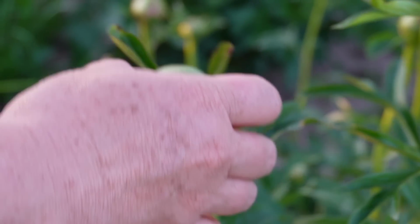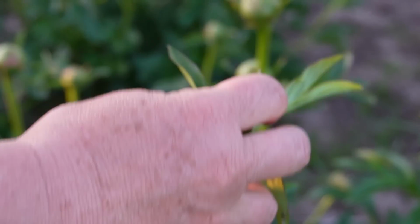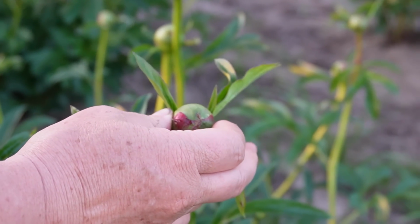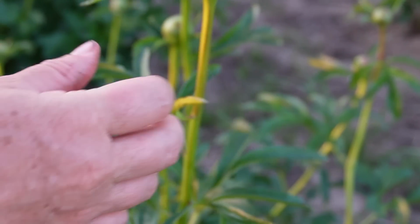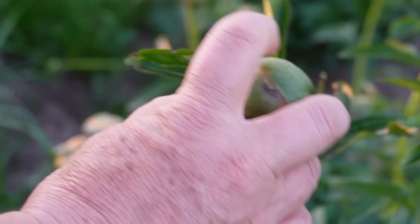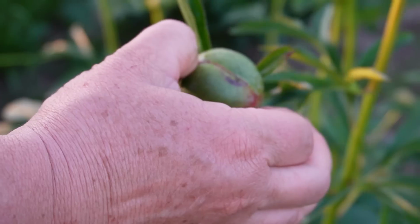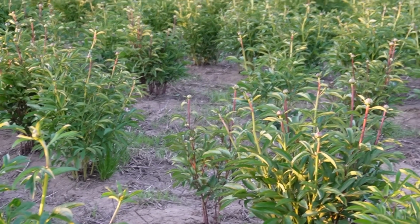Because we're down close to the river, it's a little bit cooler. There's still a lot of sap on these. They're sticky, but you can squish that. It's got a little bit of color, so it's going to be very soon. This one's a little bit harder, just a tiny bit of color showing right there. Still really sticky. This will be the first one that comes on, and then they'll move on from there.